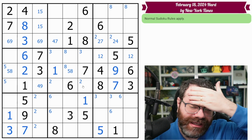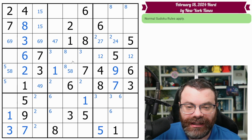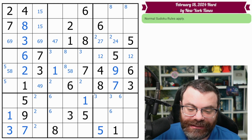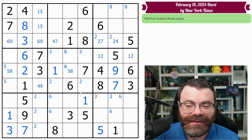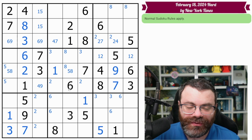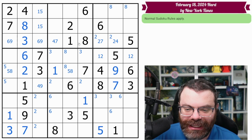Okay, so we've kind of scanned every band and every stack. So the next step that I do is I look for restricted cells. And at this point, I do start penciling cells that are down to 3 or fewer digits. And I'm on the hunt for naked pairs, naked triples, or maybe something I may have missed that penciling will reveal.